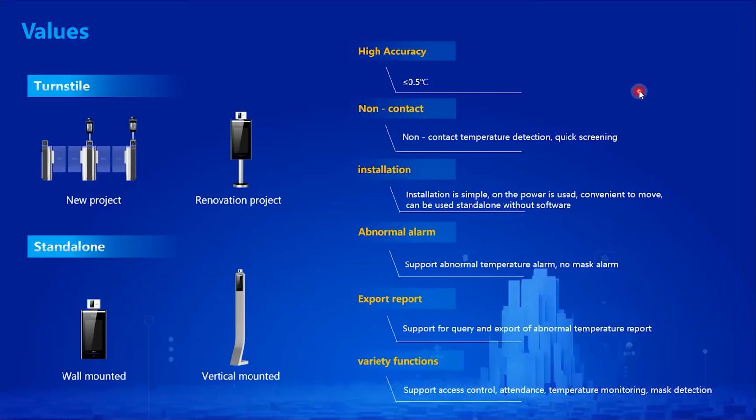Okay, so these two modes are switchable. Only one mode can be used at one time. Yes. But there is one more important thing to know: only if you use this mode can you use the stranger temperature monitoring mode. When you switch to access control mode, then only registered people will be monitored with temperature and mask also. Okay, understood. I think you have cleared it. Thank you, sir. Thank you, Mr. Obaid.